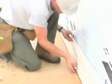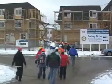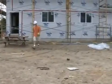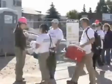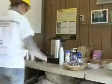Light-colored, loose clothing works best in warm weather. And in colder conditions, many layers of warm, waterproof clothing will keep you comfy. But please note that safety regulations prohibit the wearing of shorts. Sorry.